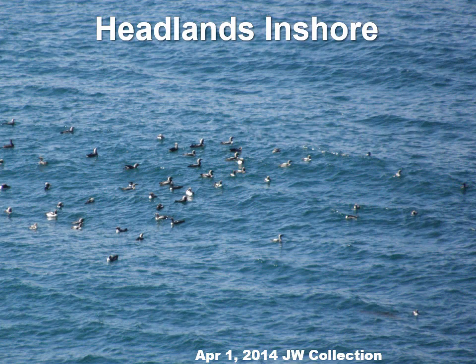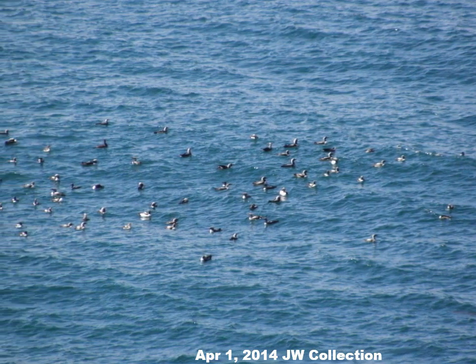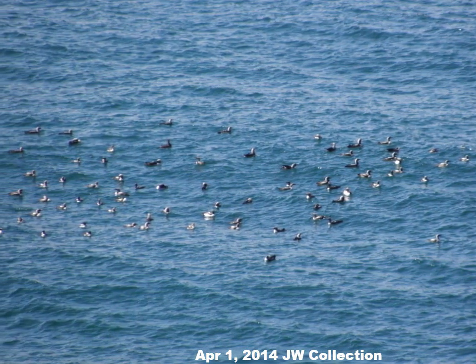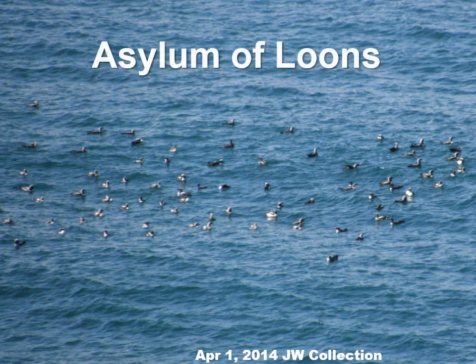The group was some distance from my viewing spot on the cliffs, and is the best that camera, probably the Olympus SP590, could do for me. Most, if not all, of these are Pacific loons, but red-throated and common loons in smaller numbers migrate past Dana Point. Let me test your knowledge. What do you call a group of loons? Well, here's the answer. An asylum of loons, a crazy name. Also used as a cry of loons or a water dance of loons.